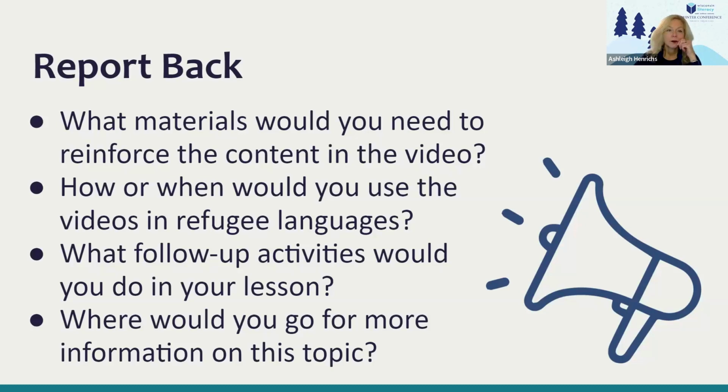In our group, we talked about, or one in our group would use the English version only because that's what all their classes and programming is taught in. And I know from my perspective at the Literacy Council I'm involved with, that would be the case too, because we have so many different languages that we would probably use the English version most.